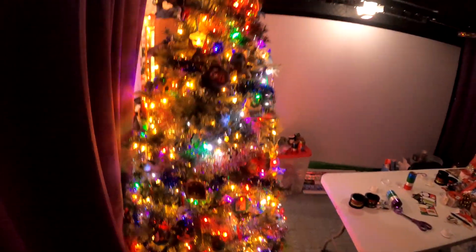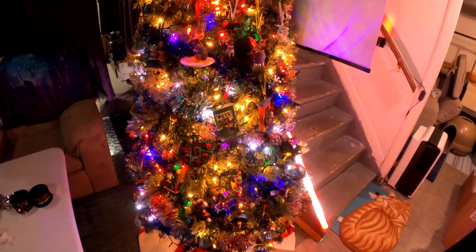So yeah, trees, 2 of 4 if you count the outside tree. So this one has Twinkly on it. The outside one has the Govee string lights. The middle living room tree has Twinkly on it. And then the bedroom tree, which is where we're heading next, also has Twinkly. So yeah, basement.